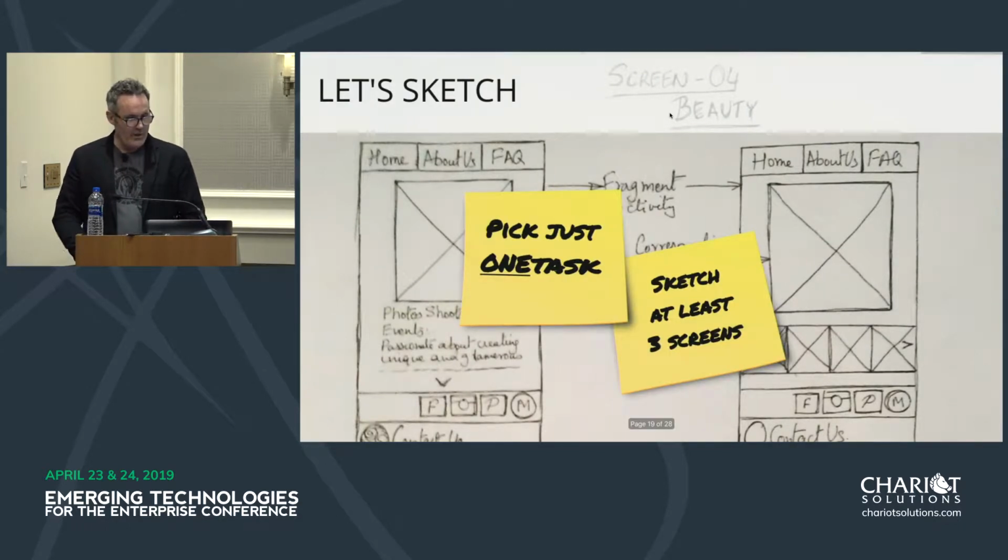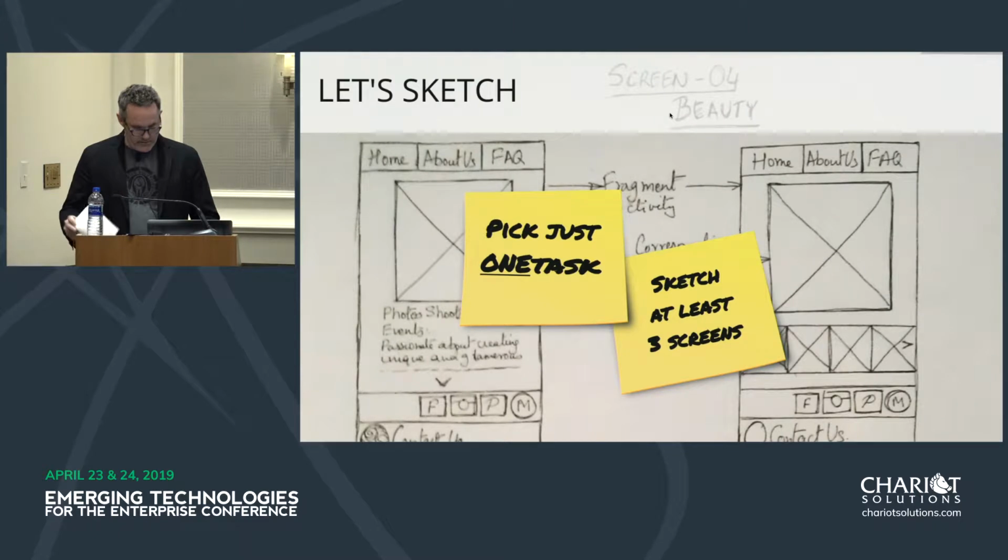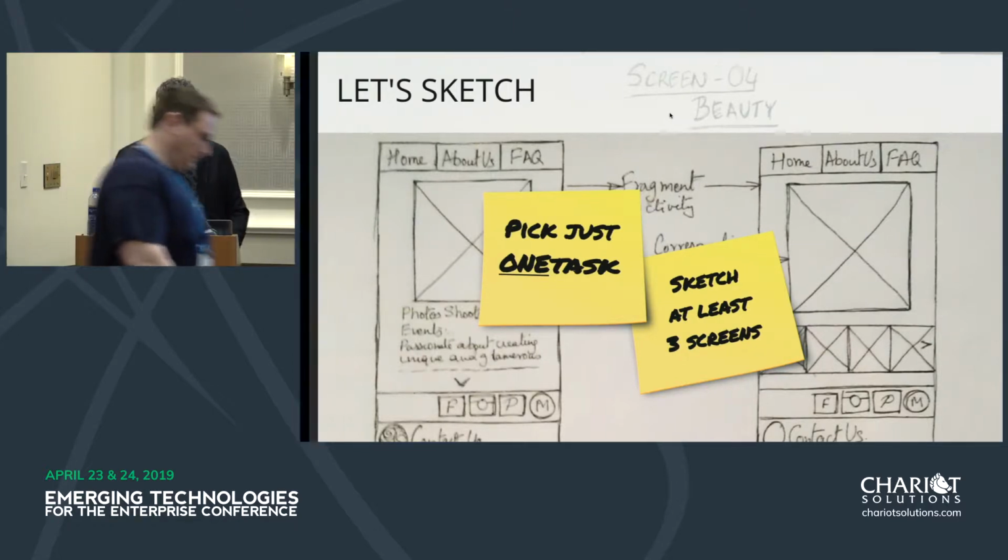All right, so I'm going to run down how it's going to work, and then I'll show you a quick demo. Everybody's going to sketch. We're going to have about 10 minutes, give or take, to sketch. I'm going to put 2 tasks up on the screen, 2 use cases. There are a couple of the use cases that I mentioned earlier that most of you agreed you had written down as well. I'm going to put those up on the screen. You can pick one, and then you're going to sketch that.